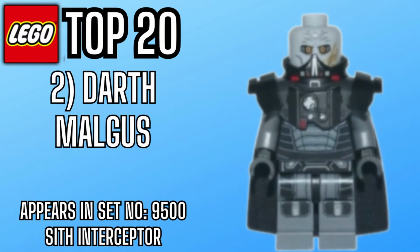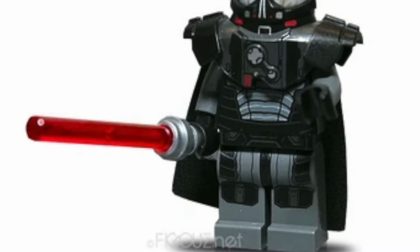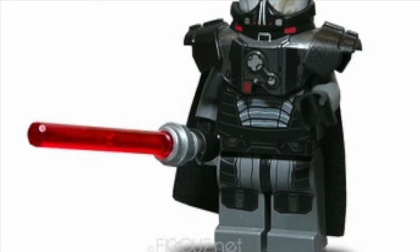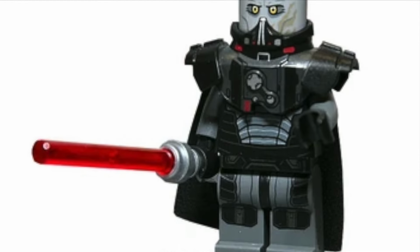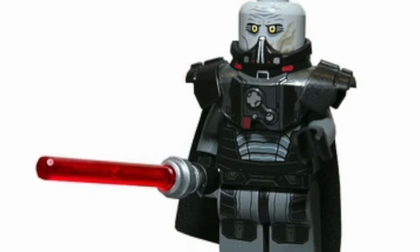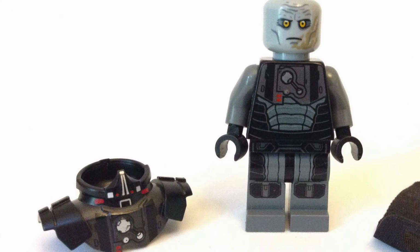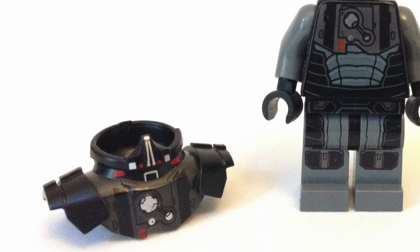In at 2nd place is Darth Malgus, which appears in set 9500, which is the Sith Fury class interceptor. I regard this minifigure as the best LEGO Star Wars minifigure of all time, and it was well within its rights to finish 2nd place on this list. One thing I adore about this minifigure is the face printing. It really is so creepy, and it really does perfectly portray the Sith look. He's got those glaring yellow Sith eyes, it just looks amazing. And then you've got that awesome chest mould, which looks fantastic. I love the way LEGO even integrated his breathing apparatus into that mould.